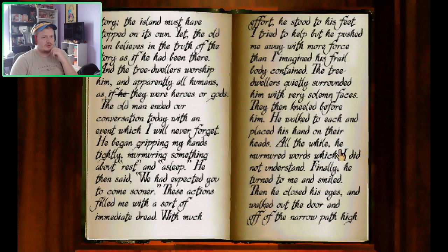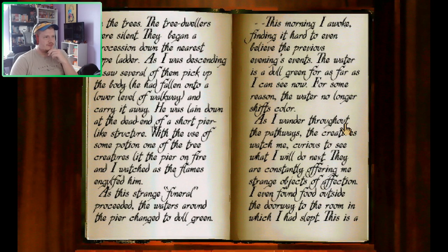They then kneeled before him. He walked to each and placed his hand on their heads. All the while, he murmured words which I did not understand. Finally, he turned to me and smiled. Then he closed his eyes, walked out the door, and off of the narrow path high in the trees.